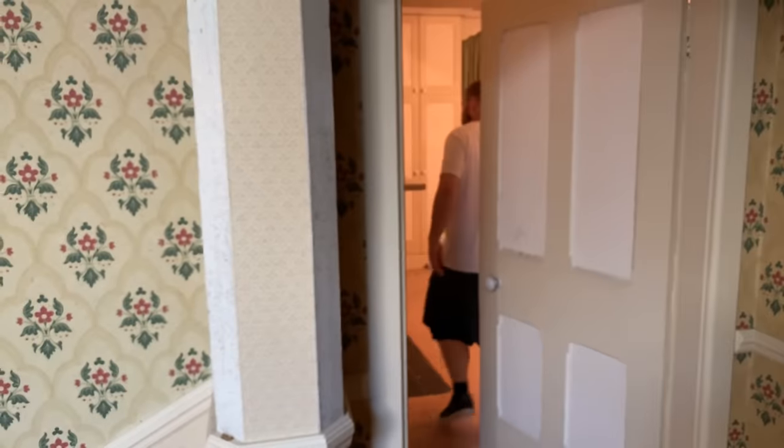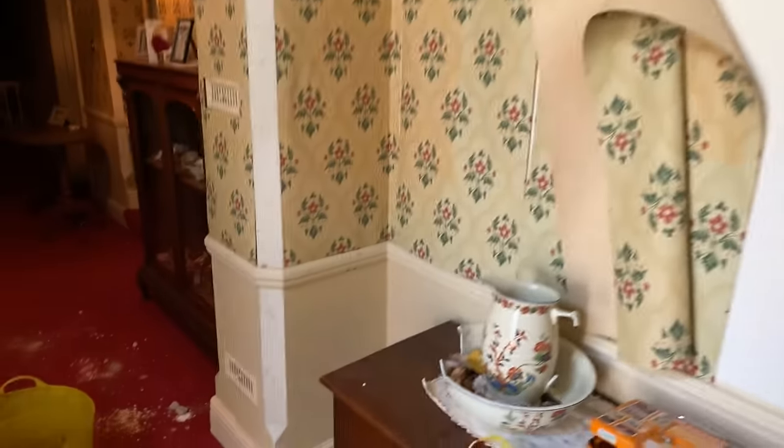Okay, I'll just turn these lights back off again. I'll leave that one on if you're going in there, mate. Yeah, okay. Nathan's going in there, so we'll leave that one back on.